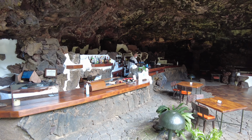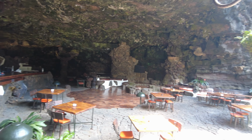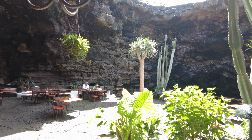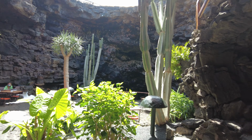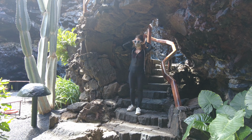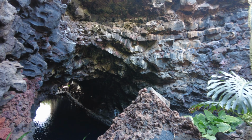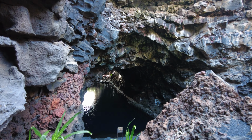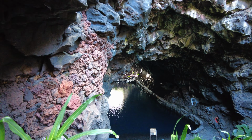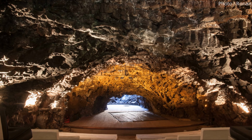Los Jameos del Agua originated after the eruption of La Corona Volcano. The word jameo refers to the large hole in the lava tubes that were formed when the roof of the volcanic tubes collapsed. There are actually 3 jameos, or openings, in this almost 7-kilometer long tube. The restaurant is located in Jameo Chico, the pool is located in Jameo Grande, and the auditorium is the Jameo de la Cazuela. The natural auditorium seats 550 people, offering magnificent acoustics.